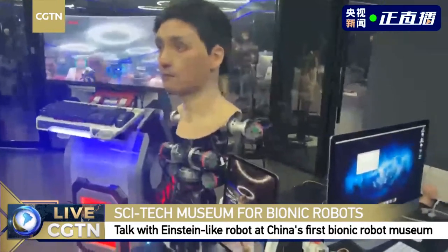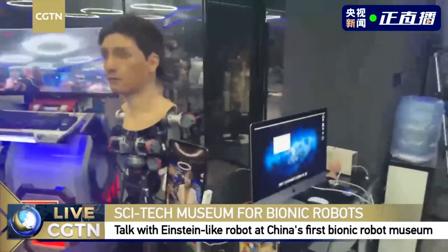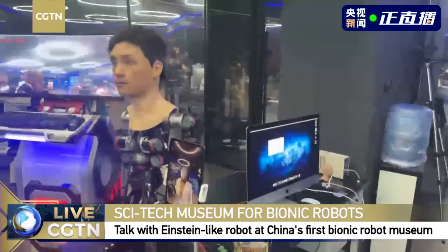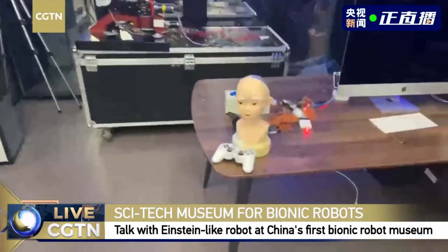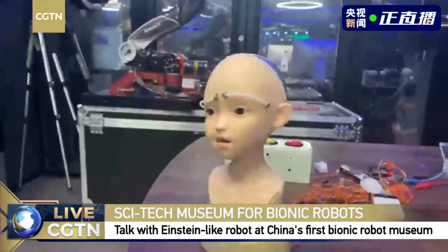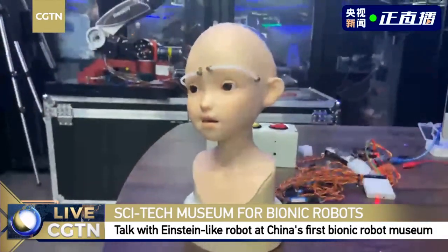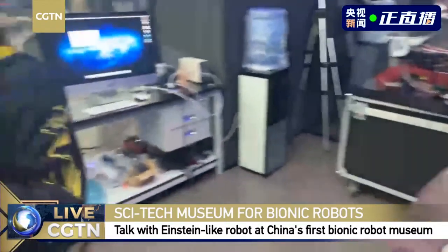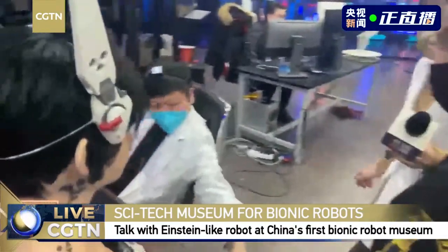So with this equipment, it can capture all the facial expressions. Yes, exactly. It can capture not only your facial expressions, but also your body movements. We have not only the robots on the site, but also behind the scenes, we can add some manned service. What about this? That one is really cool.